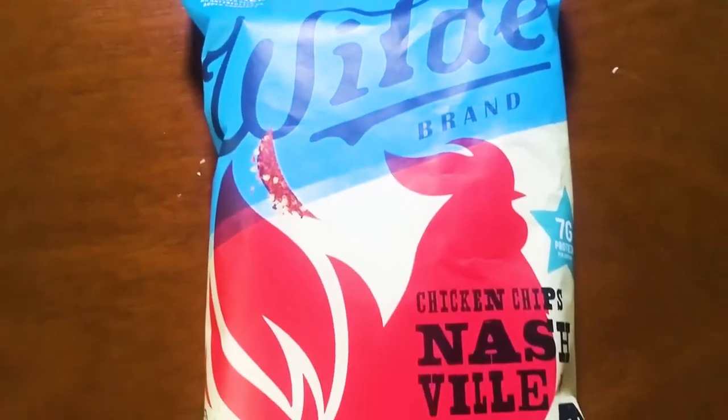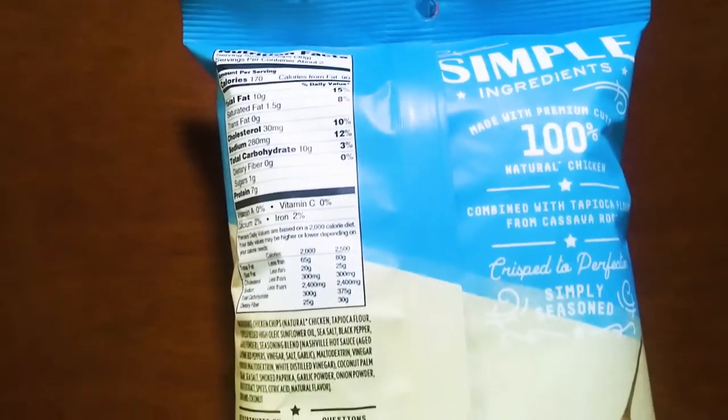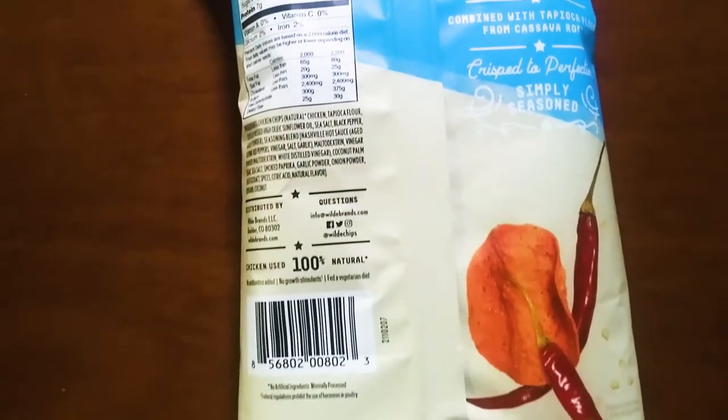But before we get into these, let me go over the nutritional facts. I'll go over the Nashville hot first. I looked at the nutritional facts for both, and they're pretty close to each other, but I'll cover them individually. This one right here, serving size is 15 chips, which is 30 grams. There are two servings in this entire bag, which is actually pretty good. So 60 grams total for this bag.